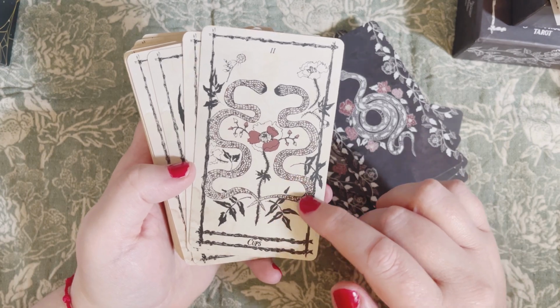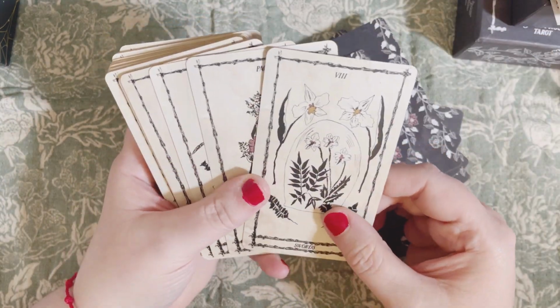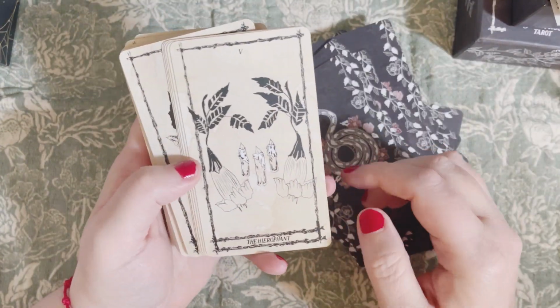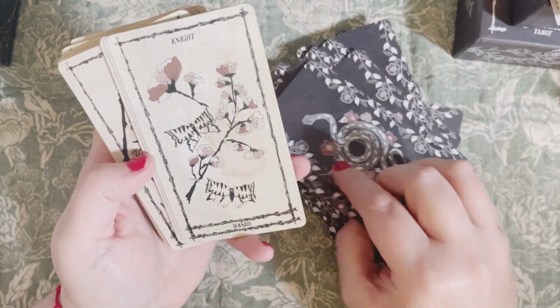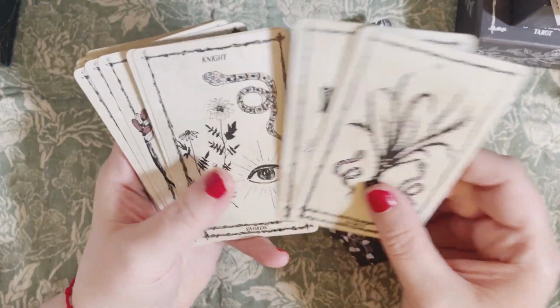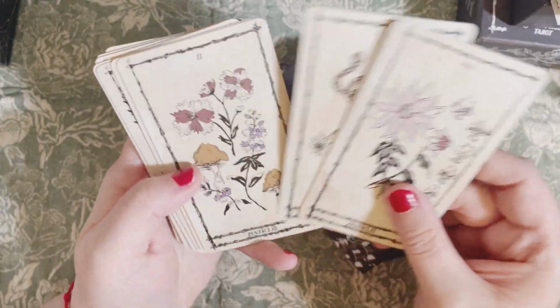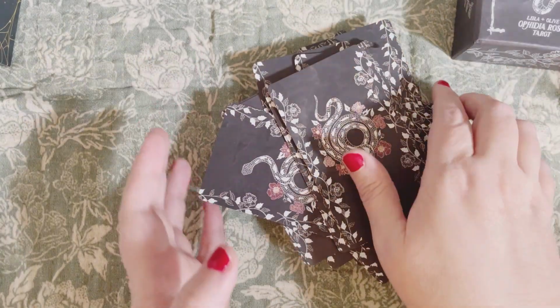I think it's this more vintagey feel. I think I prefer more solid lines. But I'm glad to have it in my collection. And definitely not a person to be seen. Well, there's an eye, but other than that. So this is the Ophidia Rosa.